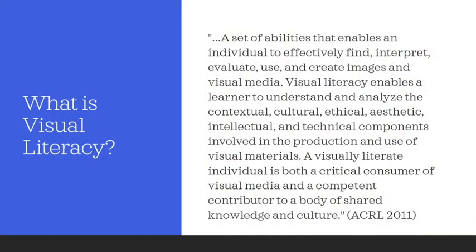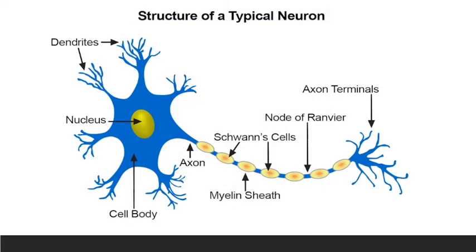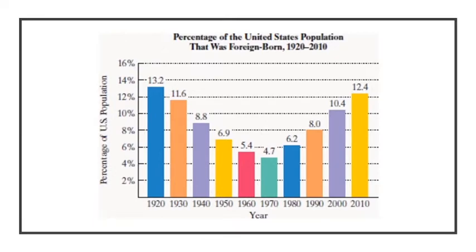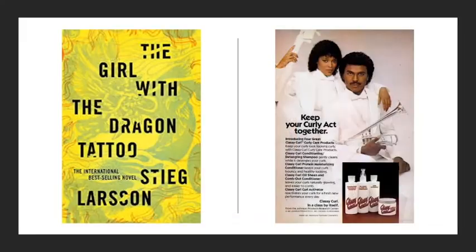Fortunately, we practice communicating with images every day. We gather information from maps, logos, signs in the neighborhood, scientific illustrations, social science data, even memes we share with friends to convey emotion. Visual literacy is relevant to historical photos, to fine art, manga, to book design and advertisements.